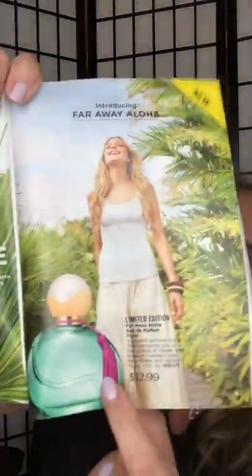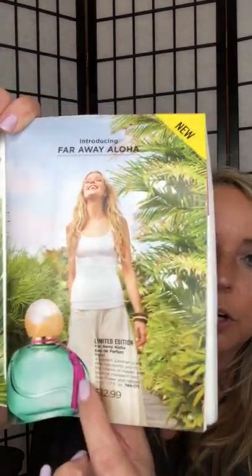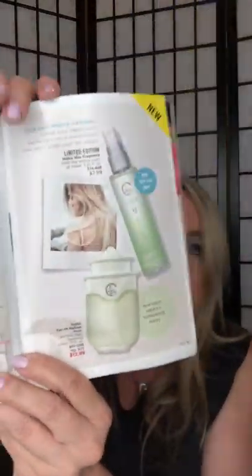Okay. And then we have our new Far Away Aloha floral fragrance as well. That's $12.99. If you're a far away lover, you will love this fragrance as well. Haiku, all the haikus are on sale for $12.99. I love Haiku. Reflections was my absolute favorite one. This one here. All right, got stuff all over my shirt. I'm going to skip through some of these. Velvet, all 3 for $30.